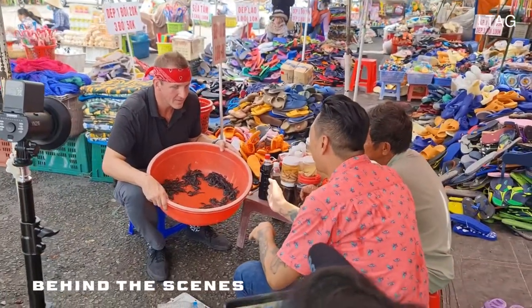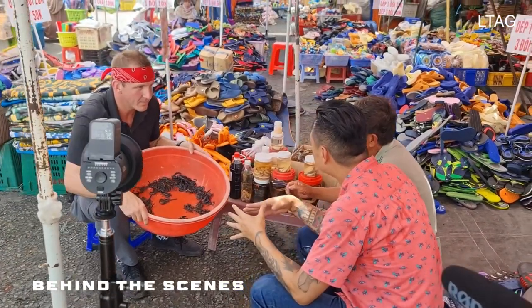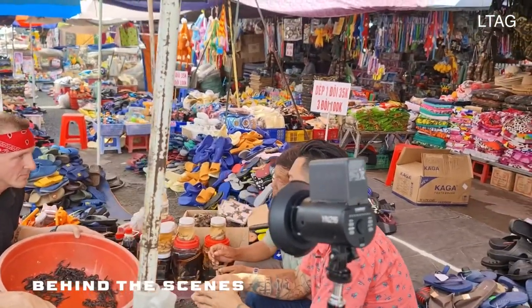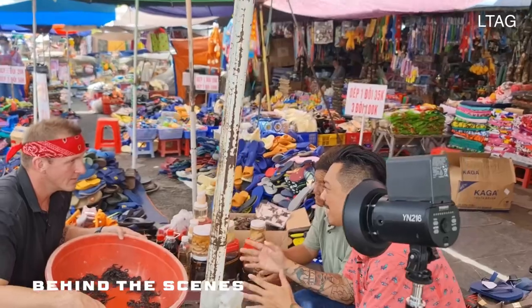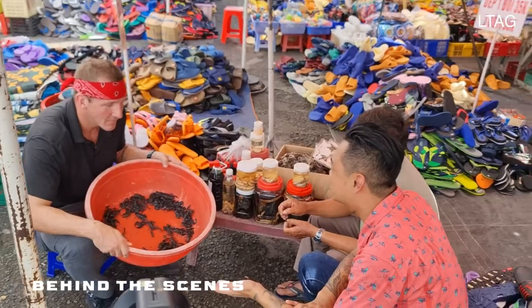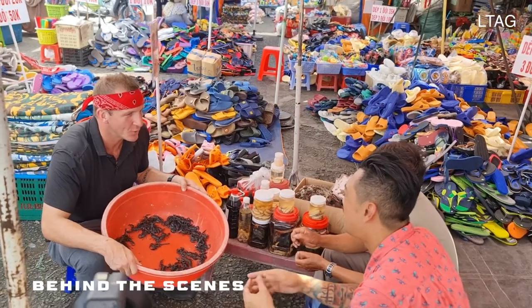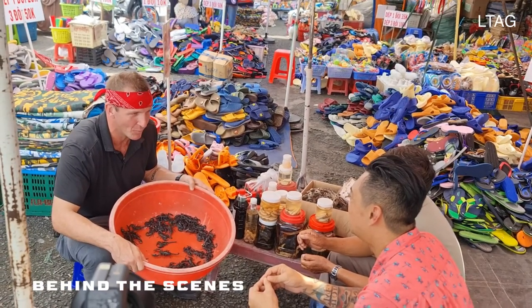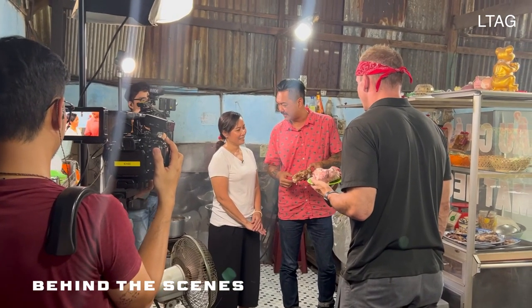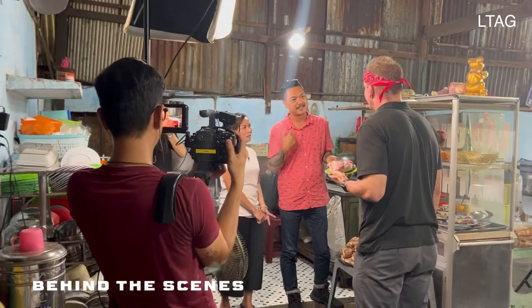People buy black scorpion to soak them in rice wine to cure aches and pains in the whole body. Really? Yes. It can cure stuff. That's what he says. I just noticed it's only cool, badass looking creatures that get put in wine usually.